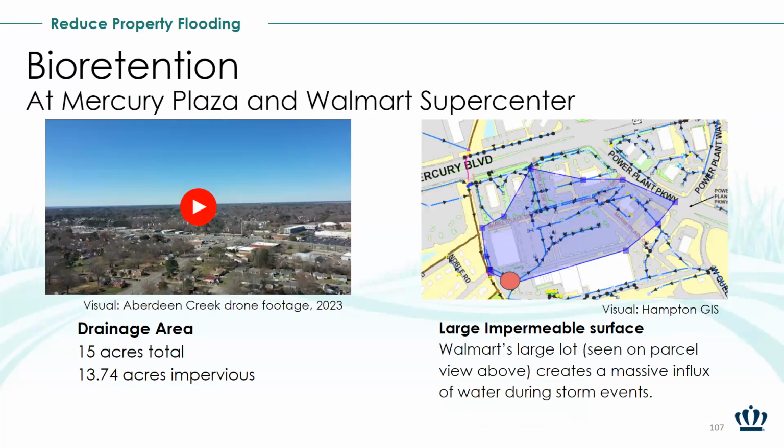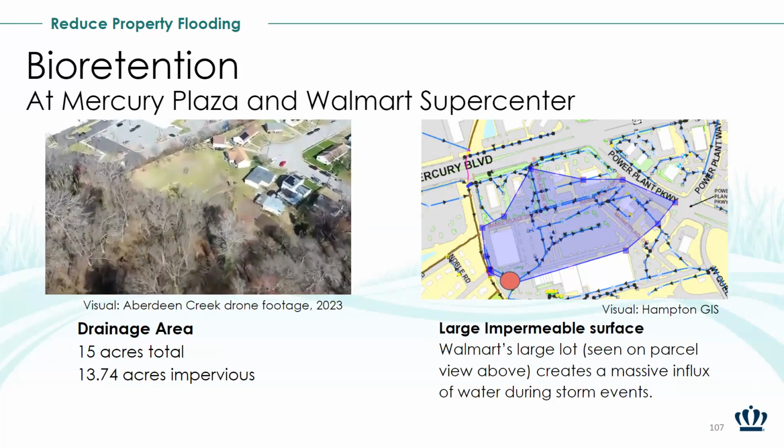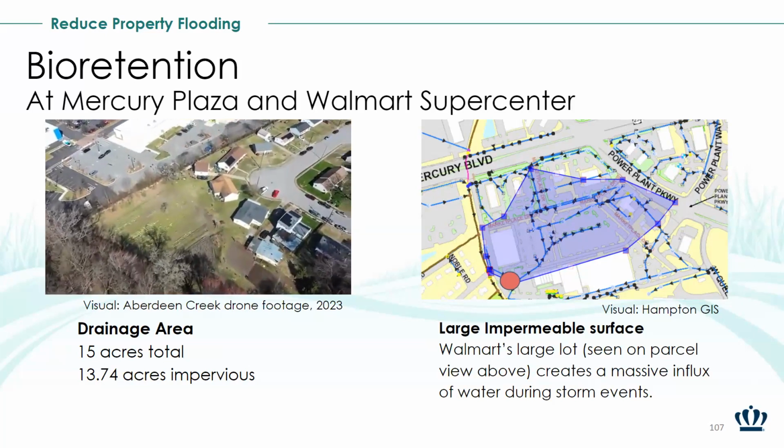Our original design was to put in a bioretention prior to the creek and intercept the water. We evaluated the existing infrastructure within the watershed, and we found that there was a large parking lot that was contributing a lot to the runoff volume. So this is drone footage that we took over Aberdeen Creek, and this corner right here is the parking lot corner that we pinpointed as where best to put a bioretention.